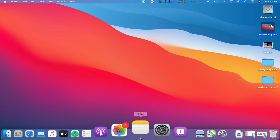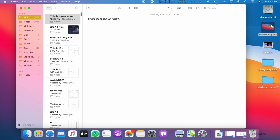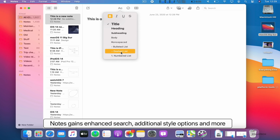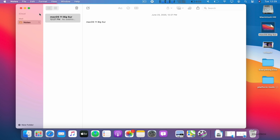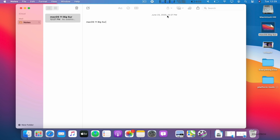Within Notes, there's a few enhancements as well. So if I go to Notes, and you'll see this is a new note, we have enhanced search. We also have additional style options here. They're more quick to access now. So italics and underline. And so also we can collapse our pinned notes pretty simply. And then also we have better search as well. So not a huge enhancement, but it's redesigned just like everything else.